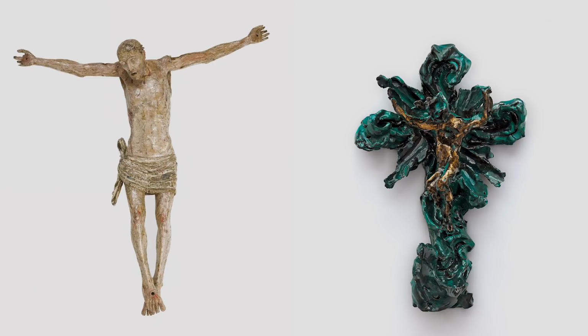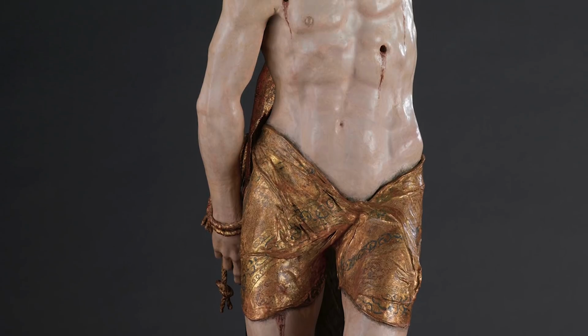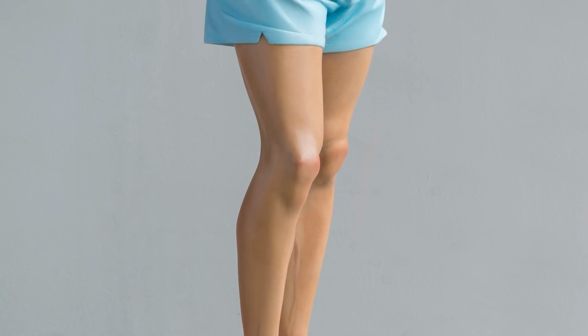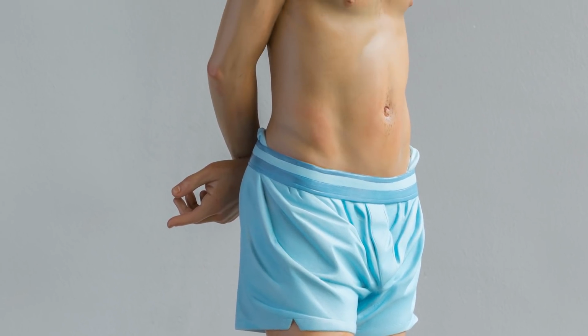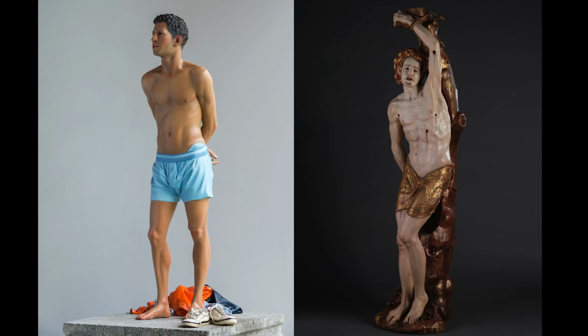So, for example, a figure of Saint Sebastian carved in Spain at the beginning of the 16th century by Alonso Berruguete, with a polychrome sculpture by Reza Aramesh, made very recently, showing a young Palestinian man who's been stripped down to his underwear and is both humiliated and eroticized in a way that is very similar to the Saint Sebastian.